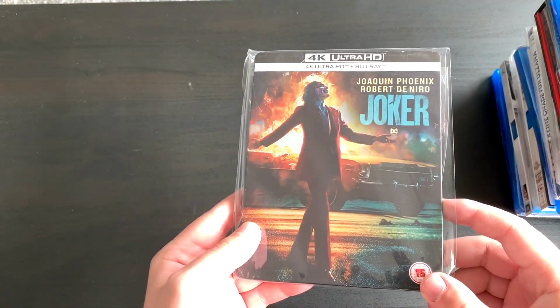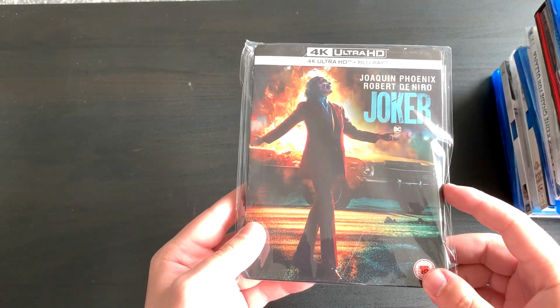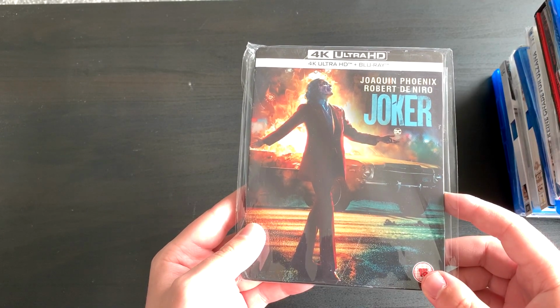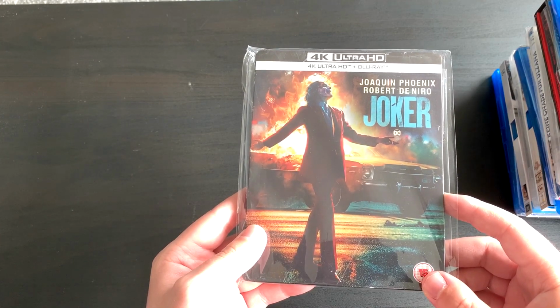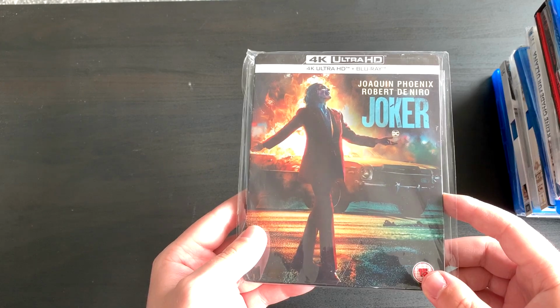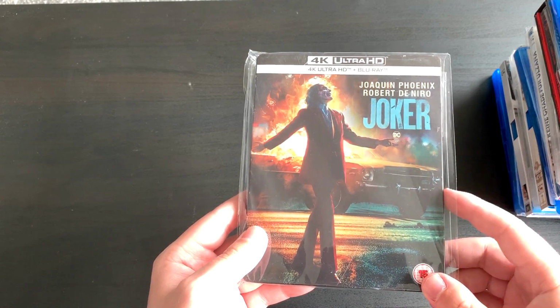We're slowly getting there. Joker. This is the HMV steelbook. Zavvi. Can't remember. It wasn't Amazon, I know that. I wasn't a fan of the Amazon artwork. I'm sure it was HMV or Zavvi.